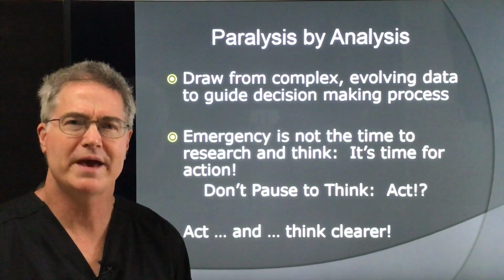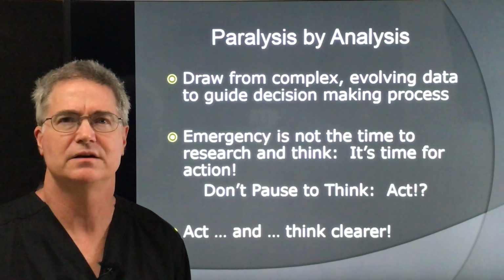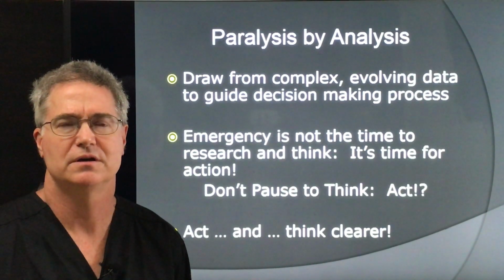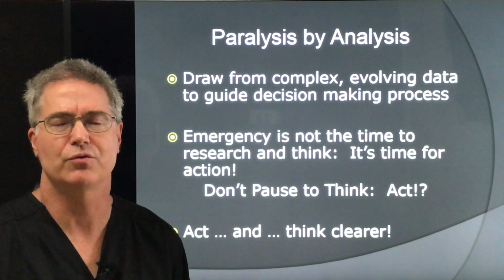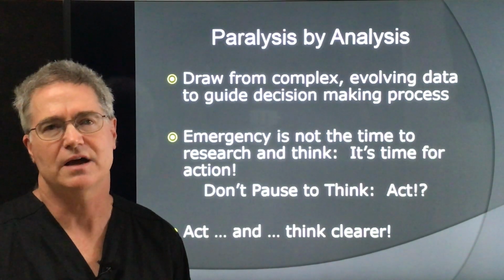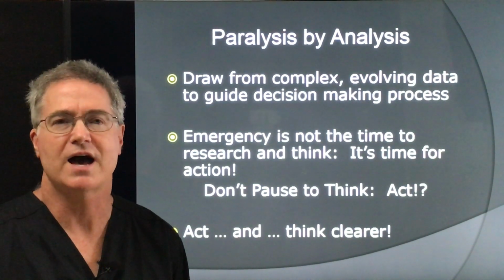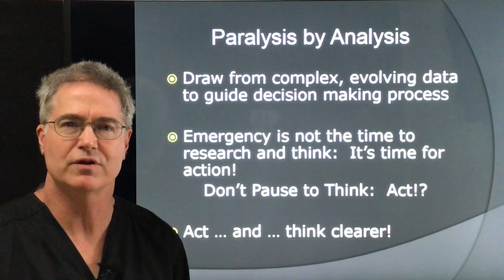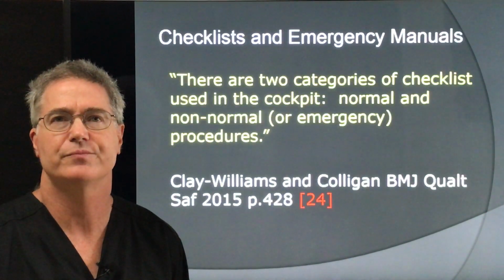So when we manage our cases, we draw from complex, evolving data to guide decision-making process. But emergency is not the time to look up the dose of intralipid. It's the time to act. Don't think, act. Actually, I would say with an emergency manual, it's more act and think clearer. You've got the cognitive unloading by having this information in front of you, and you're more able to think about what you should do and what the next step is.